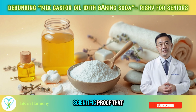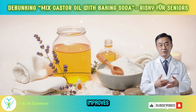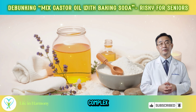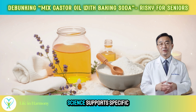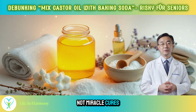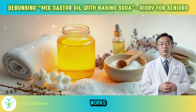There's no solid scientific proof that mixing castor oil and baking soda cures or significantly improves the many health problems claimed online. Our bodies are complex, with healing and immune functions that simple topical mixtures can't replace. Science supports specific uses and moderation, not miracle cures. Safe alternatives and evidence-based advice. Now, let's focus on what really works.